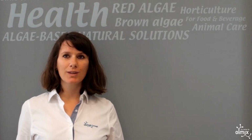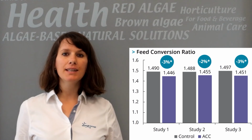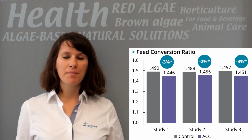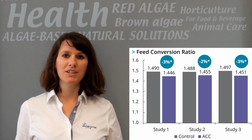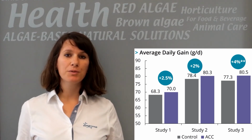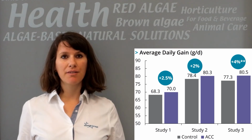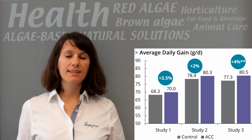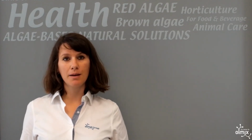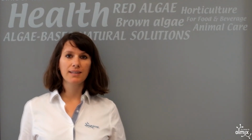These results show that the effect of the algae clay complex on feed efficiency is independent of the use of exogenous enzymes in the diet, making it a master key for feed efficiency. The greatest effect of the algae clay complex being observed in study 3, which used NSP enzymes and phytase, one may think that the algae clay complex can also benefit the activity of exogenous enzymes and work synergistically with it. This remains to be investigated.